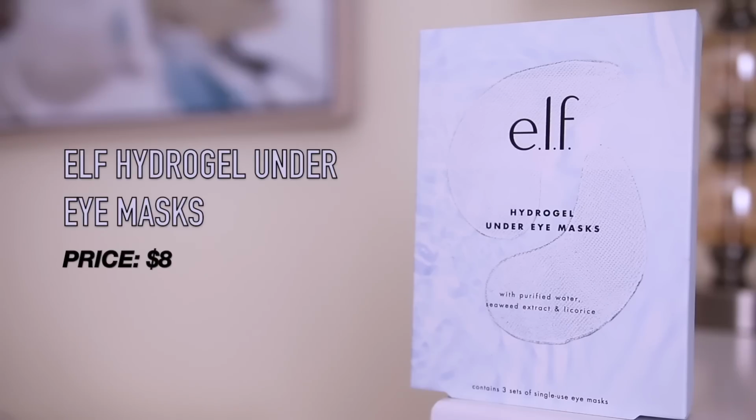Okay, then I got some stuff from e.l.f. I think I got this stuff from Target, but I am very positive that you can find this stuff at Ulta in stores as well, because it is e.l.f. and they have a huge e.l.f. section there. But I got the e.l.f. Hydrogel Under Eye Masks. I have never seen these before and I was super intrigued.